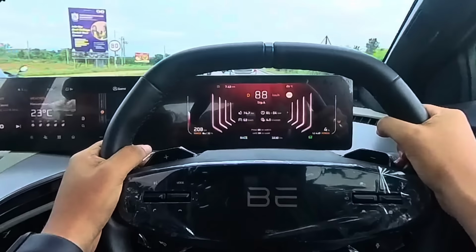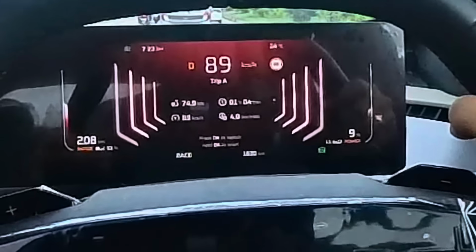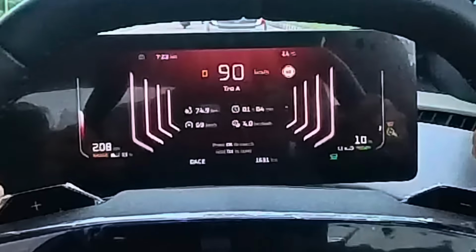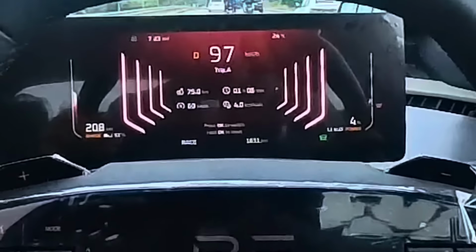A quick update. I have completed 75 kilometers. I have 53% battery left and range showing as 208 kilometers.